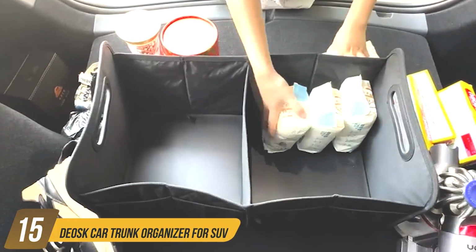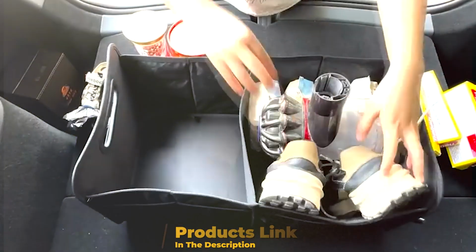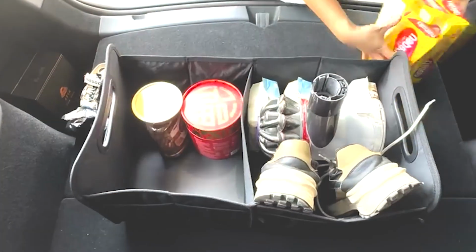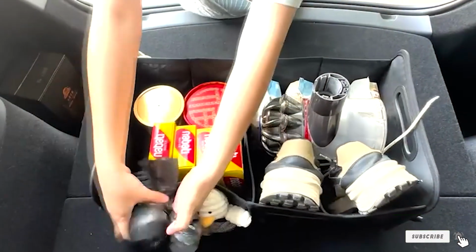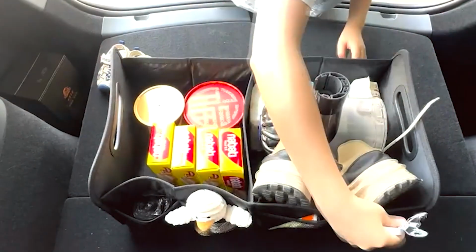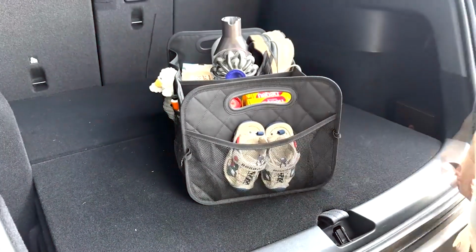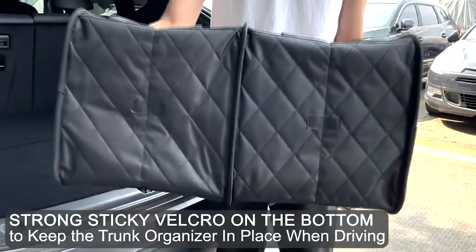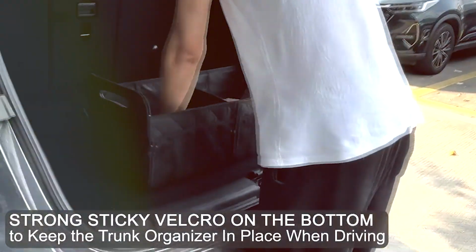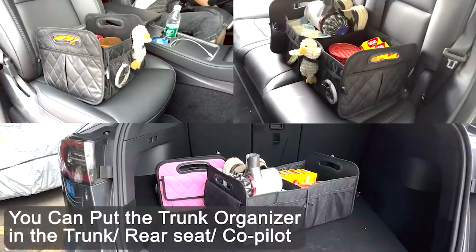Number 15. Deosk Car Trunk Organizer for SUV. Keep your SUV clutter-free with the Deosk Car Trunk Organizer. Featuring multiple compartments and sturdy construction, it holds groceries, sports gear, tools, and more securely. Foldable and portable, it's easy to store when not in use, making it versatile for everyday errands or weekend trips. Take advantage of this early Black Friday deal to maximize storage, stay organized, and protect your trunk from spills and damage, creating a tidy, functional space for all your car essentials.